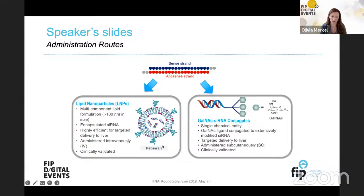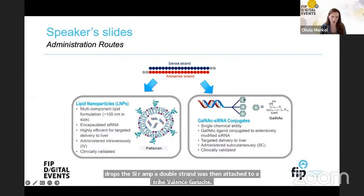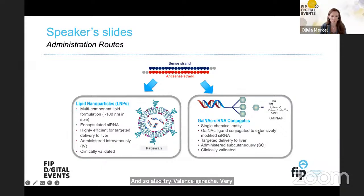And shortly after, three additional siRNA drugs were approved. And in all of the later approved siRNA drugs, the siRNA double strand was attached to a trivalent GalNAc. And so trivalent GalNAc also very efficiently targets the liver. So what we currently have on the market are essentially four siRNA drugs, but all of them only target the liver.